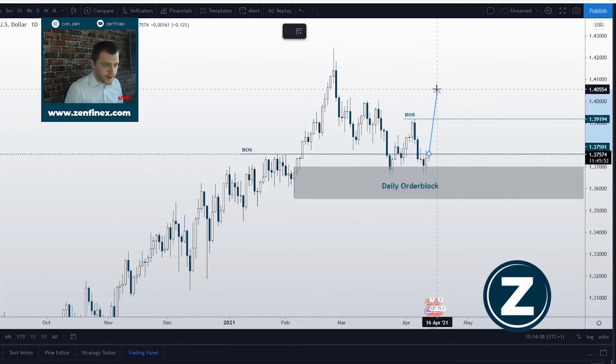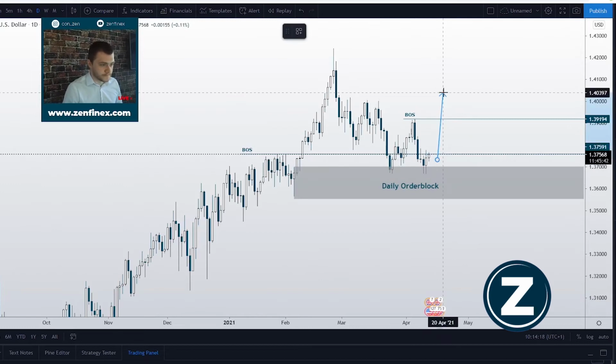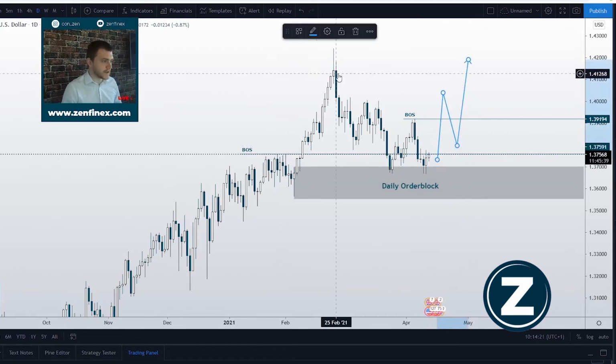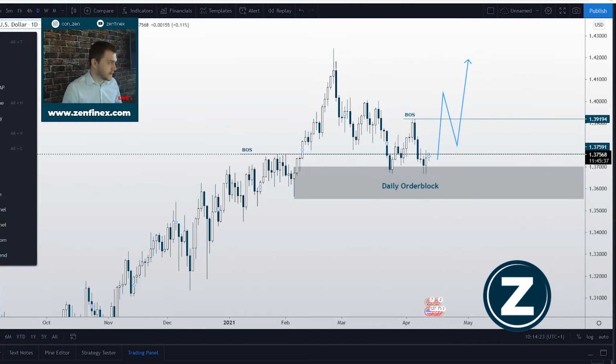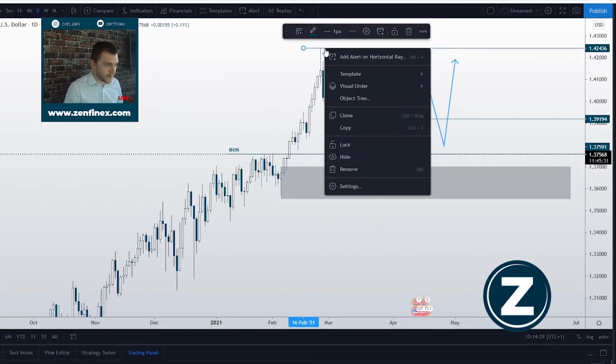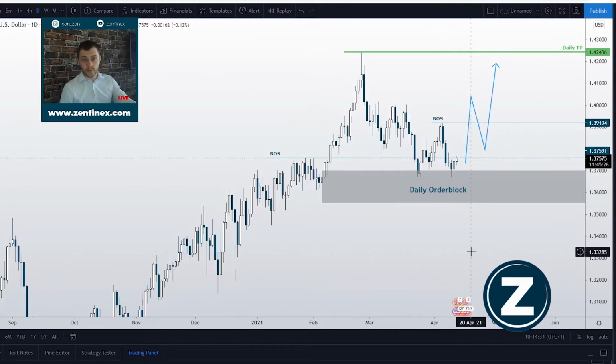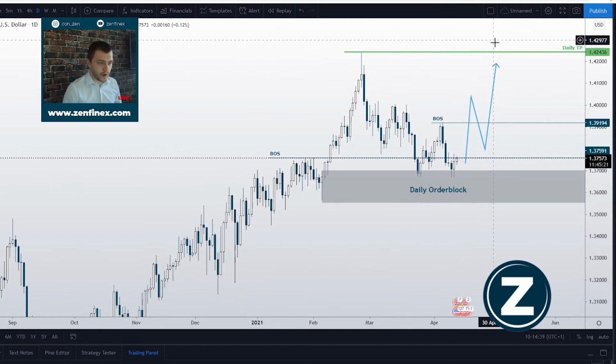If price can run up and break this high here, I'm expecting a retest potentially of an order block that's left behind, and then we can move higher, and I'll be targeting these highs from 2018 once again, which I'll mark as our daily take profit for our bullish story. So that's what I want to see for the bullish story: a break of structure, a retest of an order block, and up into our daily take profit at around 1.42. Seems quite far away at the moment from where we are.